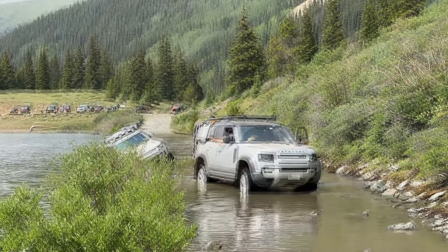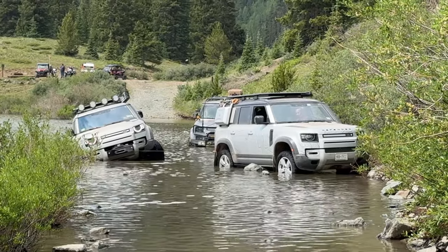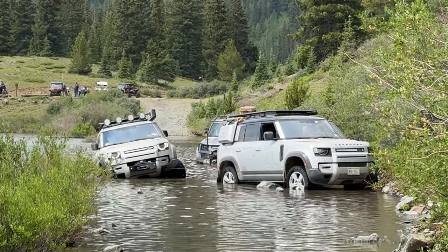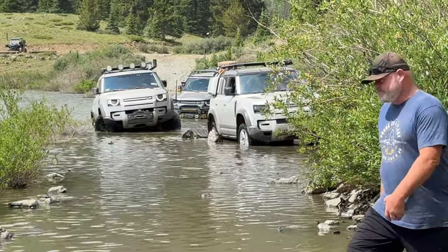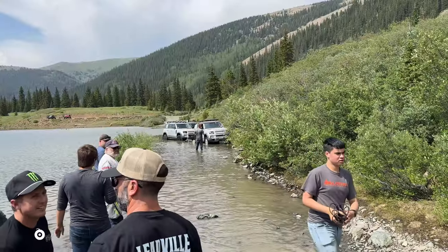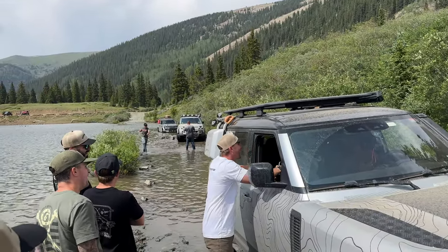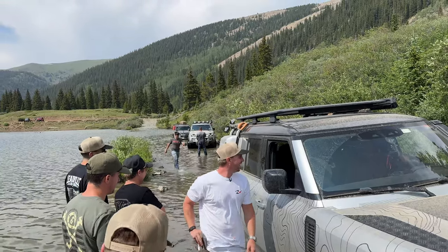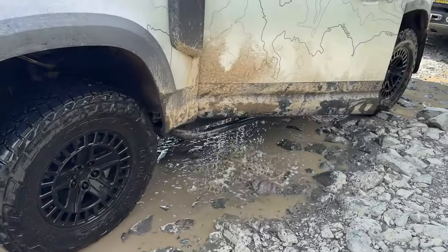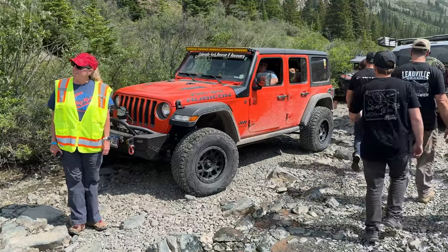Another Defender has pulled up behind him, but he might be going to try to pull his back end up. And what's the cable? Thank you, sir. No, man. Any swap, spider track, pro series axles, 42 inch tires. It does have rock rails, though, so that makes me feel a little better. Colorado 4x4 Rescue and Recovery was here if we had needed them.